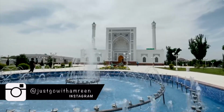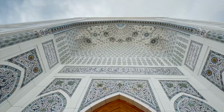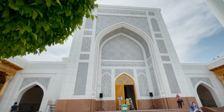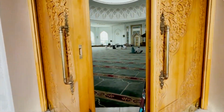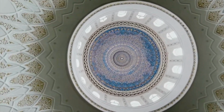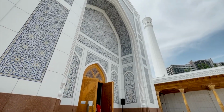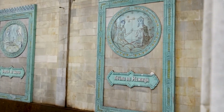The last place I recommend is the Minor Mosque, which is a new architectural complex in Tashkent. It just opened its doors in 2014. It's fairly new. It is designed for more than 2,400 people and it has become one of the largest spiritual centers for Muslims in Tashkent, Uzbekistan. I just found its architecture so different from all the other mosques I have been to throughout Uzbekistan. Like I said, Tashkent is a very modern city and you can tell even in the mosque and its architecture.